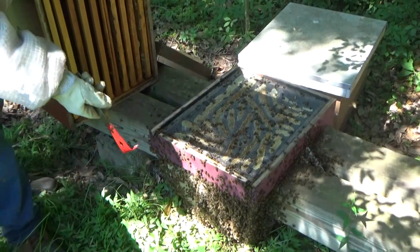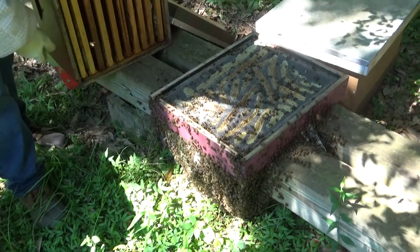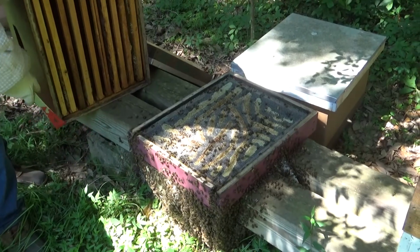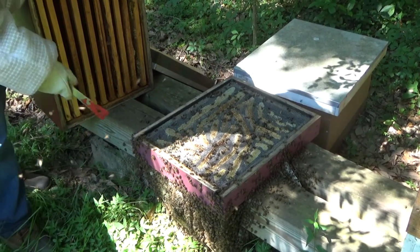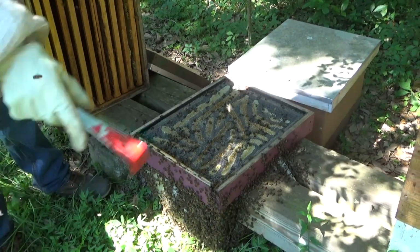So I'm going to leave these bees down in here, and come winter time, I don't know, I might even go ahead and just remove these bees and put them into another box and move them. I'm not worried about them right now. They're fine right now, so we're just going to leave them alone. Let's go around the back of it and show you.